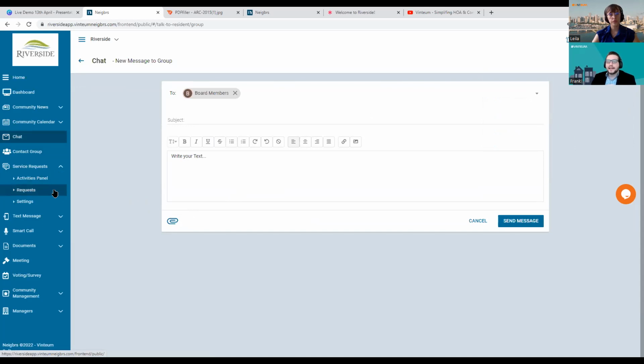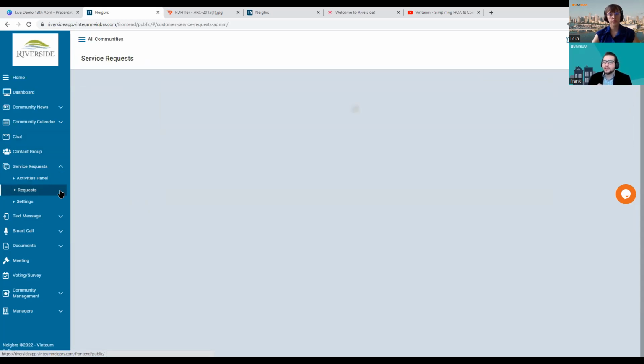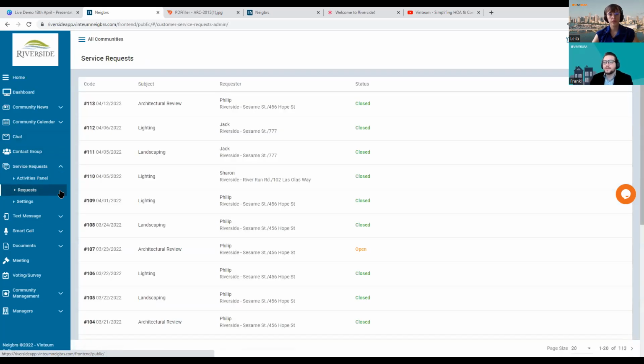All right, and then the next item would be our service request feature. This is just a great way you can handle general maintenance related items. If it's a condominium, it's likely that you handle within unit issues such as plumbing or other general maintenance related items, or if it's within an HOA, this might be more commonly used for those shared community areas. Maybe it's a landscaping issue or a lighting issue that a resident sees within the community.